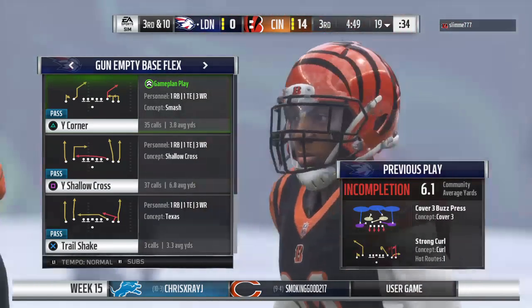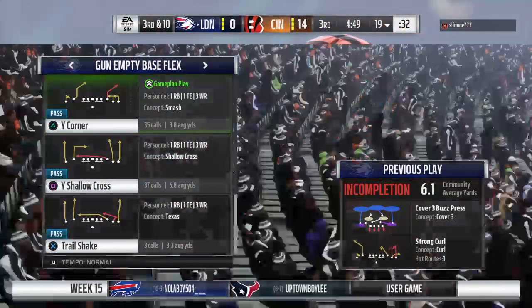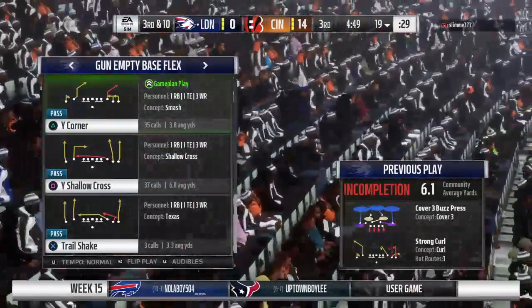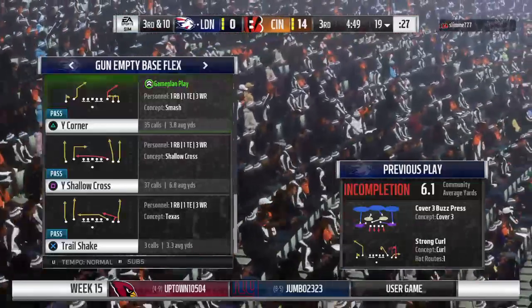The goal of anyone running a curl route is to make sure you try and get defenders on your back and shield them away from the football. But sometimes, even when you run a good route, the defense finds a way to knock it away.